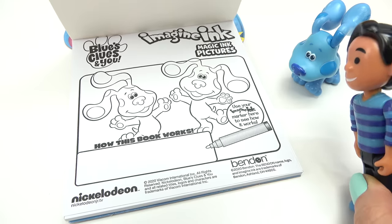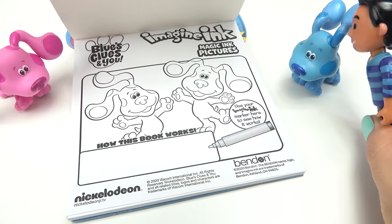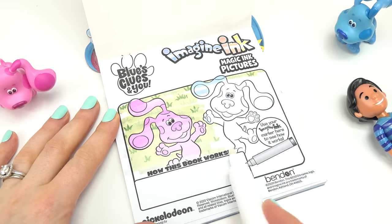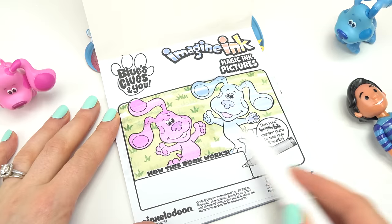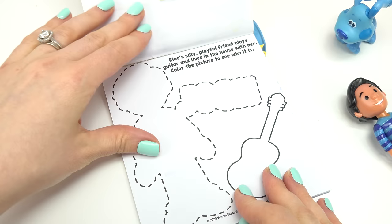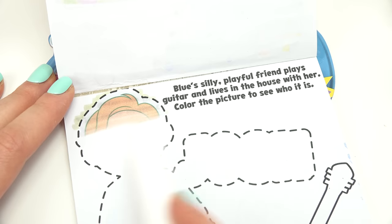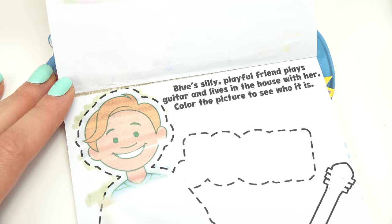Yes, Blue, that's you and Magenta. I do wonder where she is, though. There she is, Blue. Let's see all of the colors on this page. Here is Magenta. She's the pink puppy dog, and here is Blue. Let's turn the page. Blue's silly, playful friend plays the guitar and lives in the house with her. Color the picture to see who it is.